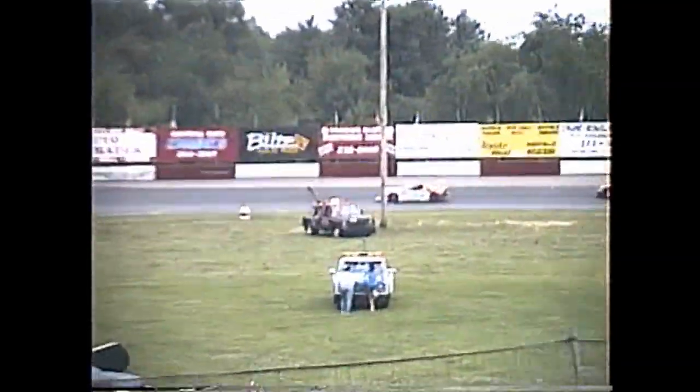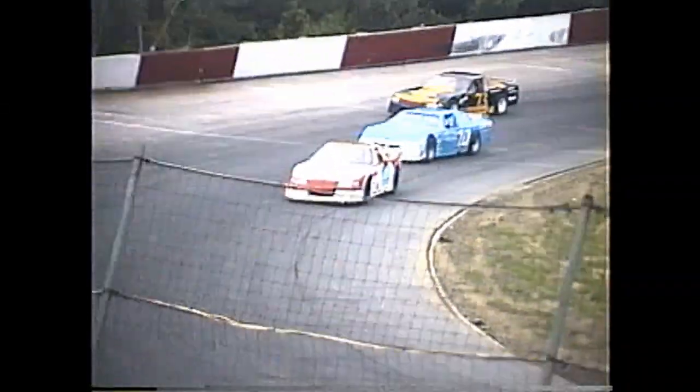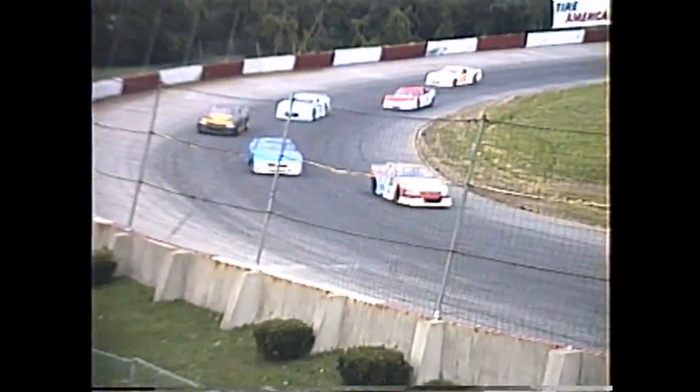Second will be close. Randy Sward, second. Joe Hill, third. I believe Jim Kidd was fourth. And Zero Hill, fifth. I'll check that to make sure that's accurate. That's accurate. Jim Kidd, fourth, and Zero Hill, fifth. Mike Rush, the winner. The second heat race win for Mike of 1993.